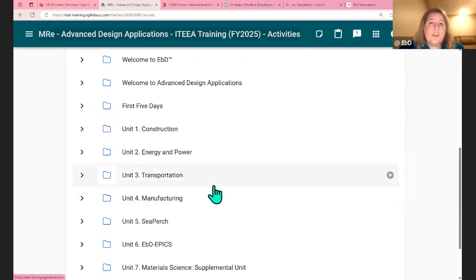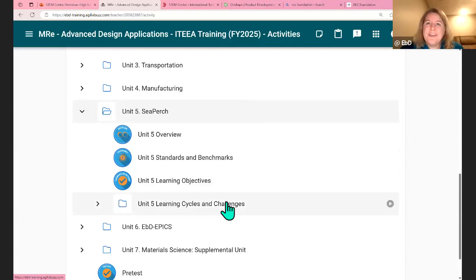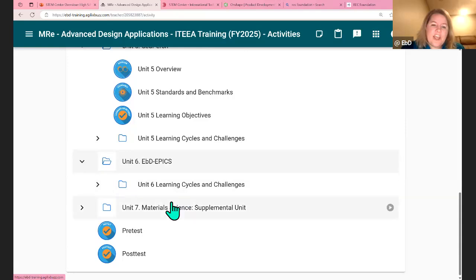This is working with more of the trades: construction, power and engineering, transportation, manufacturing. We have also utilized Perch, which is building and creating a device or contraption that actually utilizes your swimming pool. And then we have EPICS, from which we've included challenges, as well as material science for a submental unit in our advanced design applications course.